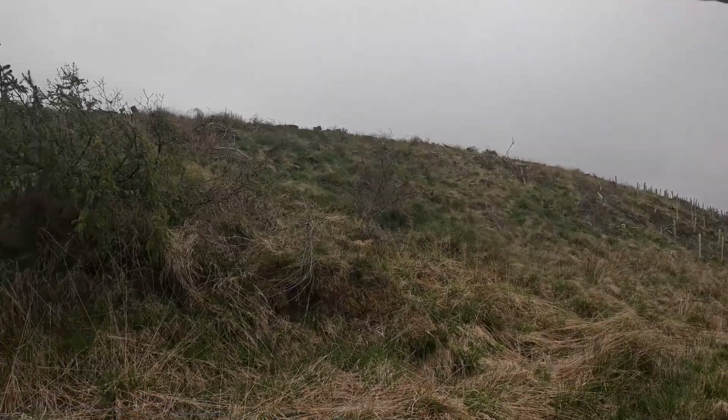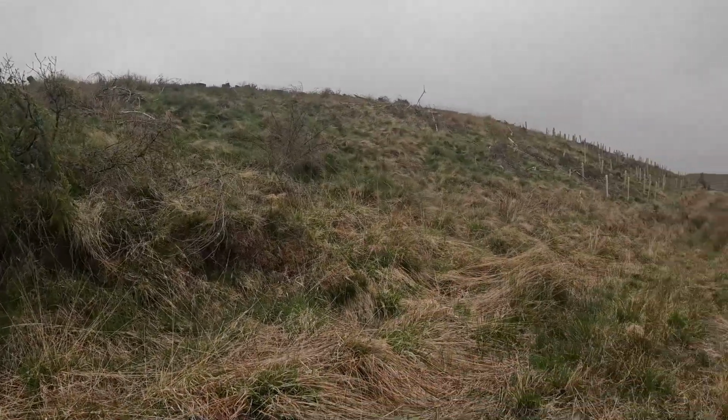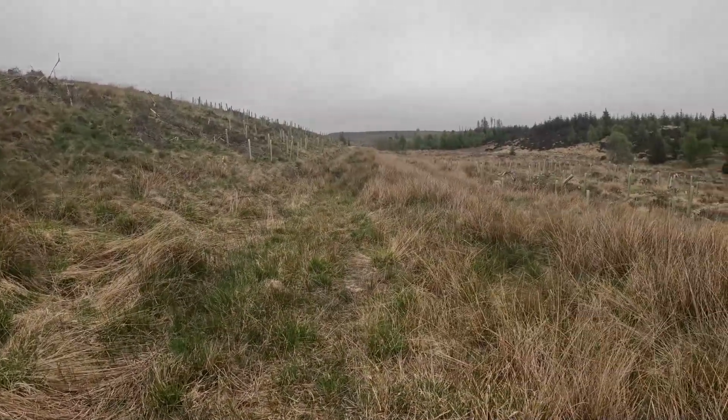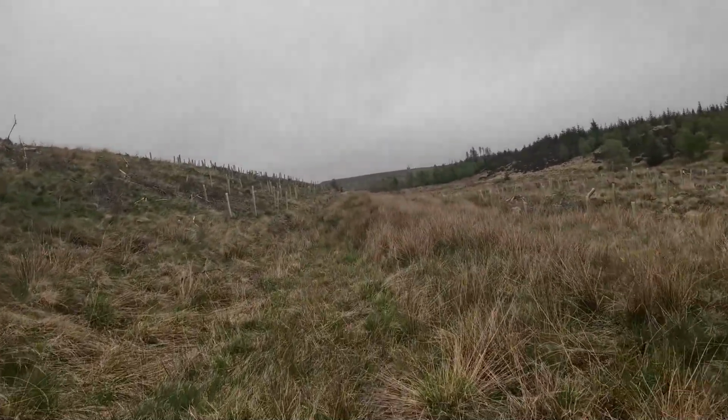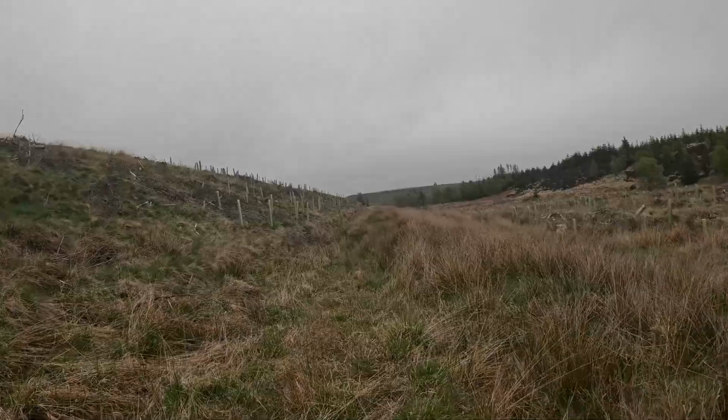It was a nightmare getting through there with Bear. I felt sorry for him because of his paws and his pads. It was like trying to wade my way through, the best way to get past all the debris.